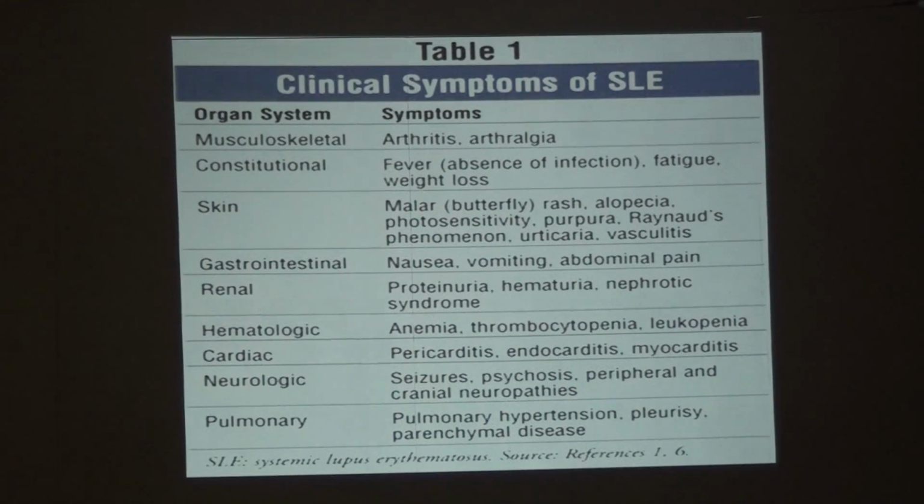In the GIT, there may be features of nausea, vomiting, and other GI irritations. In the kidney, patient will suffer from proteinuria and later may progress to hematuria, and proteinuria may be in the nephrotic range.